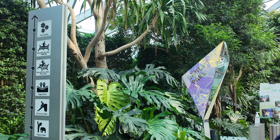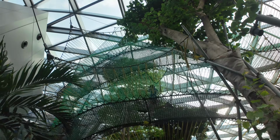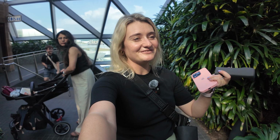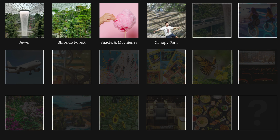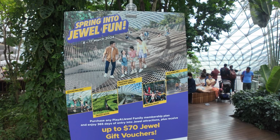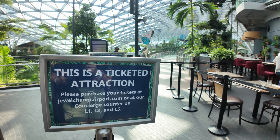They have the Canopy Park here, which is really cool. You can have the trampolines. We are not going to jump now because it's way too hot, and we have like 24 hours of travel. It seems really, really fun, but it is so hot. I don't know how anybody jumps around right now. There's also various other fun activities to do. The Canopy Park and the others are paid for though.